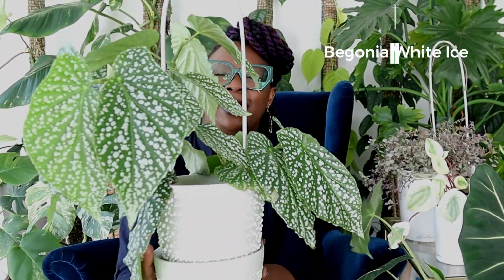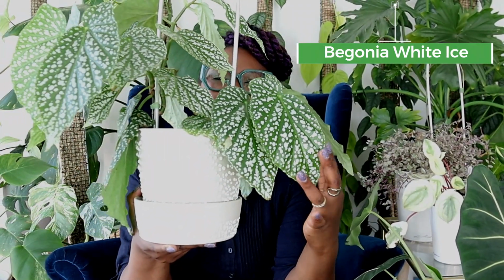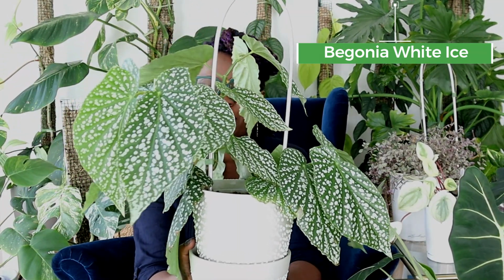Next up is another wish list plant for me. This one is my Begonia White Ice. Oh my goodness. Look at those angel wing shaped leaves. Those white snow-like drops on those green leaves are just to die for. Oh my goodness, and I really love this pot that I put it in. It's got those little dots as well, so dots, dots, dots everywhere. I absolutely love this Begonia White Ice.